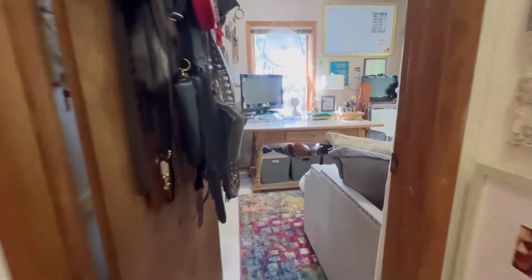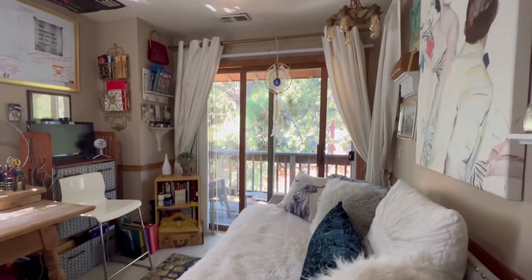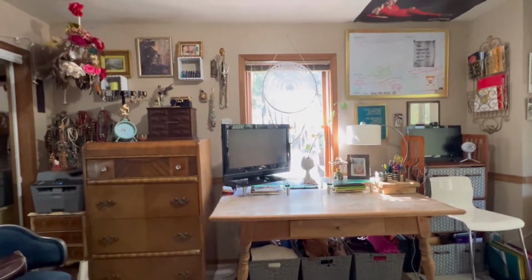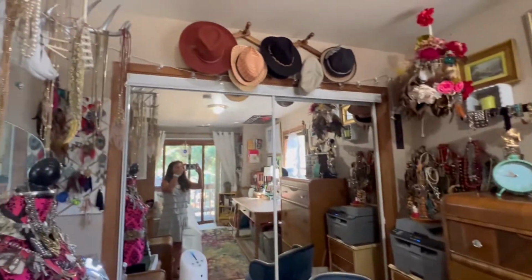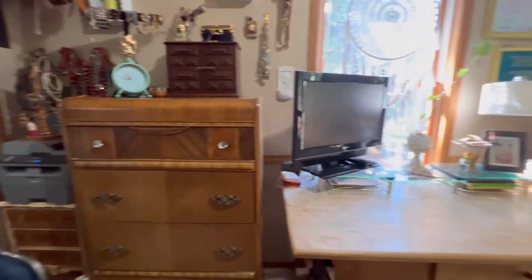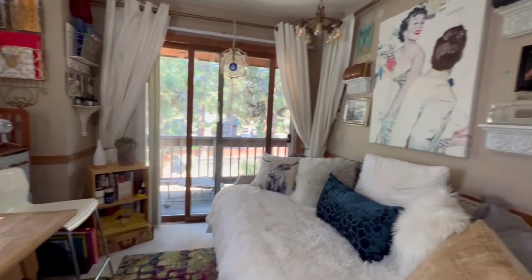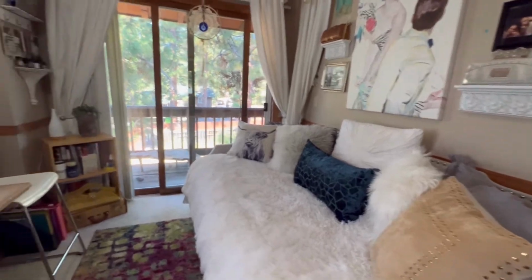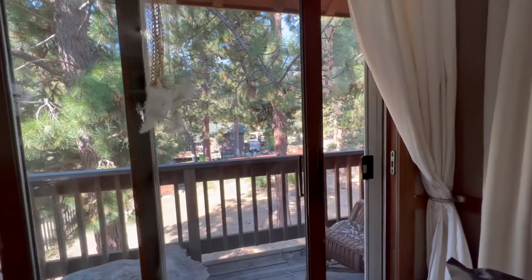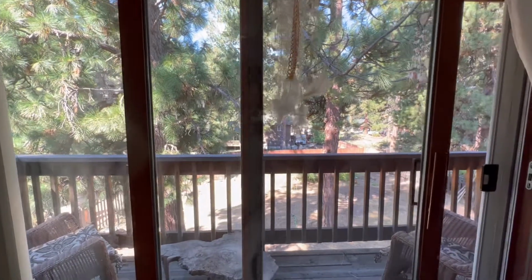And then here is another room. Same thing, this has full sliders. So this could be your creative room, another bedroom. You have your full closet here. Yeah, it definitely feels like a great creative space. And you can even see here, they have it cracked. And it's just this beautiful, lovely sounds from outside, little birds.